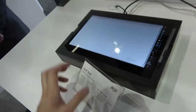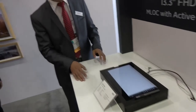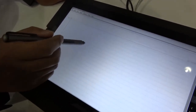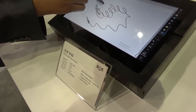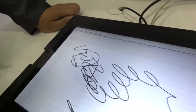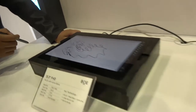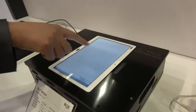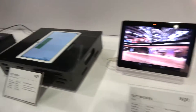So here's something about the active stylus. This is the way we adapt the M-Lock and the Mini-Mesh technology for notebook active metal mesh stylus. Active M-Lock stylus, Metal Mesh Active Pen, for notebook product. Is this shipping? Yeah, shipping already. And here's another one, M-Lock Force Touch. It has pressure, for tablet pressure.